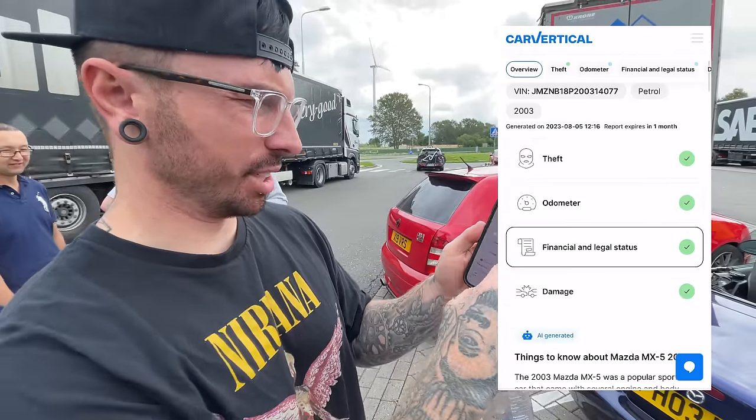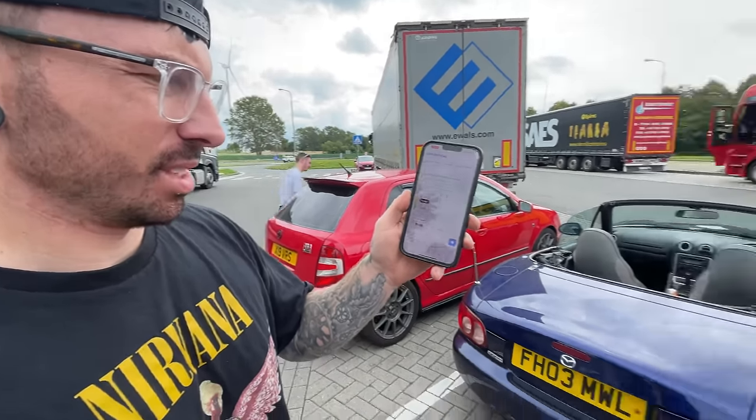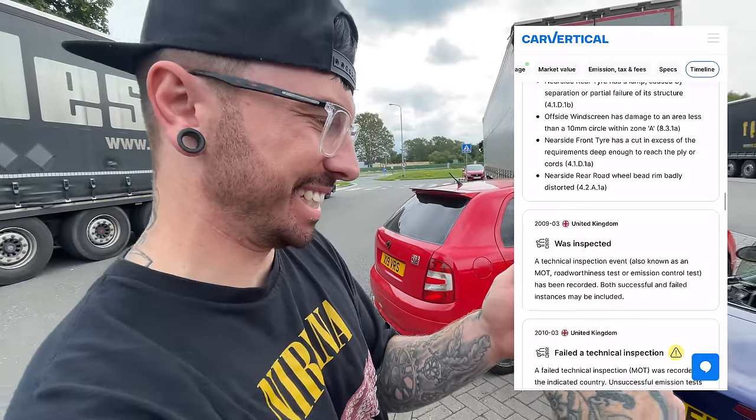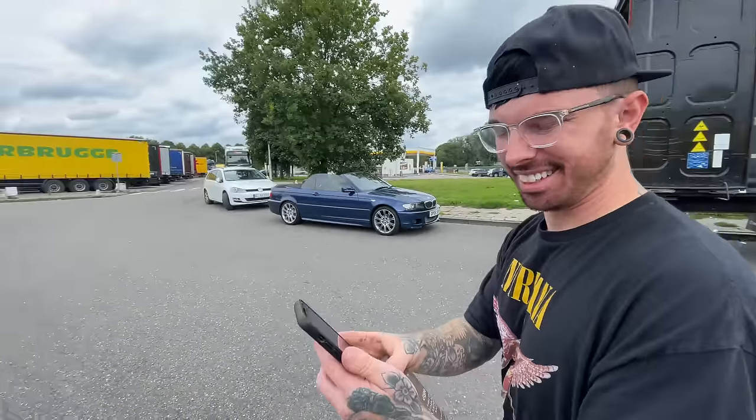Not been recorded as stolen. Average price, 2,947. So I got an absolute bargain right there. I wouldn't say so in the condition it's in. It's failed a lot of MOTs. Sensational condition. Yeah. But I'll say that's a pass, but on Baz's on the other hand, let's go check Baz's out.